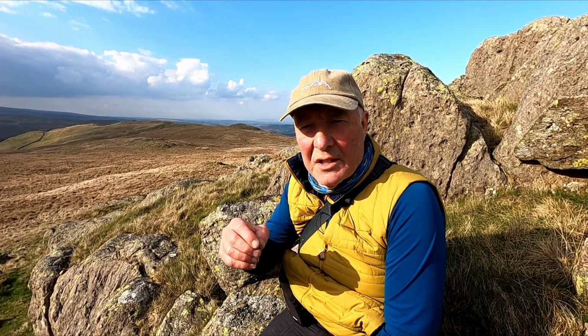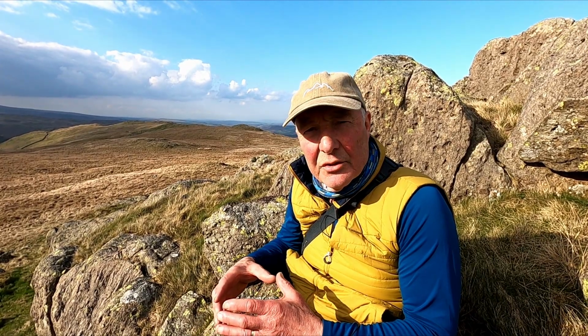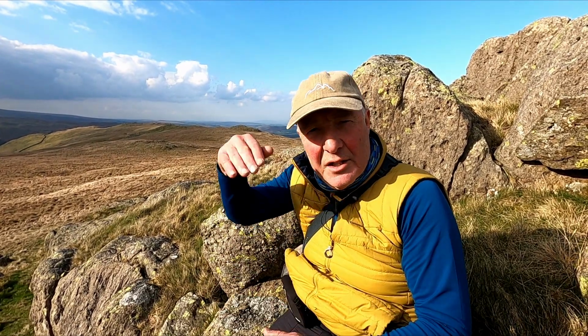Now here at High Wether How is quite an interesting one, because when Wainwright wrote the original copy of the Outlying Fells book, he gave it a height of 1705 feet, and that was an approximate height because it doesn't have a trig point or a spot height here at High Wether How. And he was going by his 2.5-inch Ordnance Survey map, and they had put a 1700 feet contour in a very tight circle very close to the summit. So Wainwright got here, he thought, well, that's 1700 feet, it's only 5 feet higher, so it's 1705 feet.